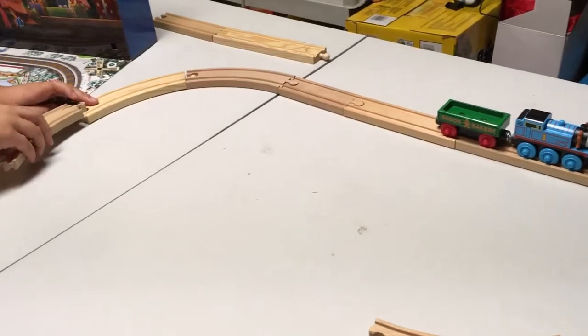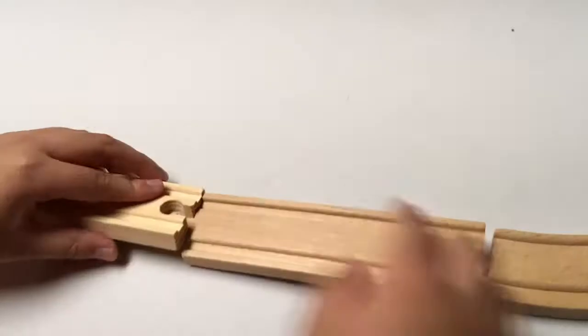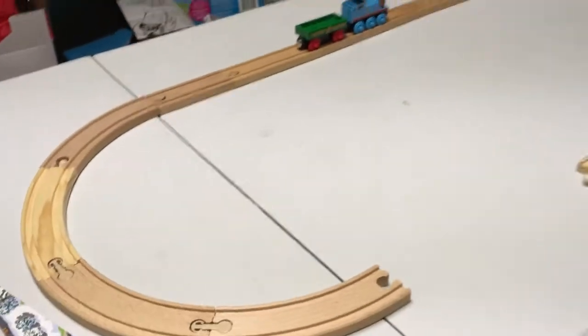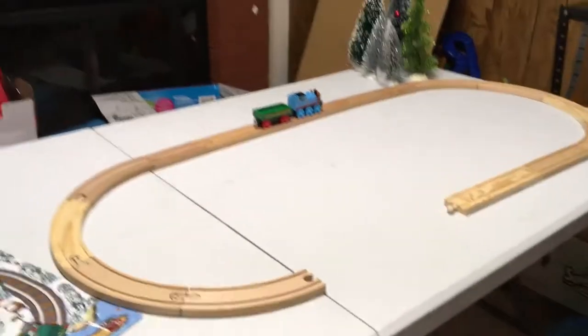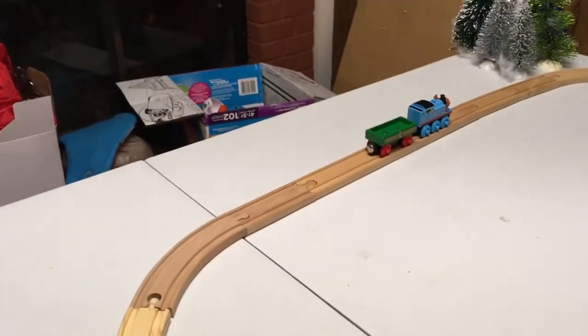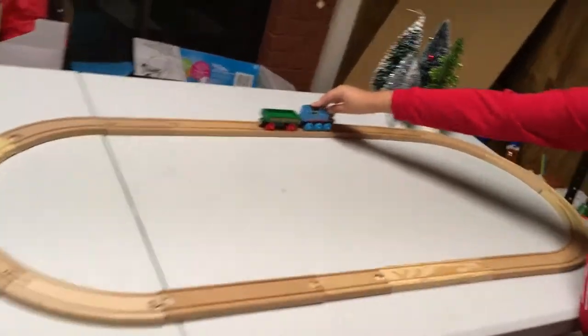Place. And I just need to connect that. Straight. I need some more straight. I think one is enough. No. Need to be a little small one also. Maybe this one? Yeah, I think that's good. Circle one. Oh no, it's over straight. Yeah.